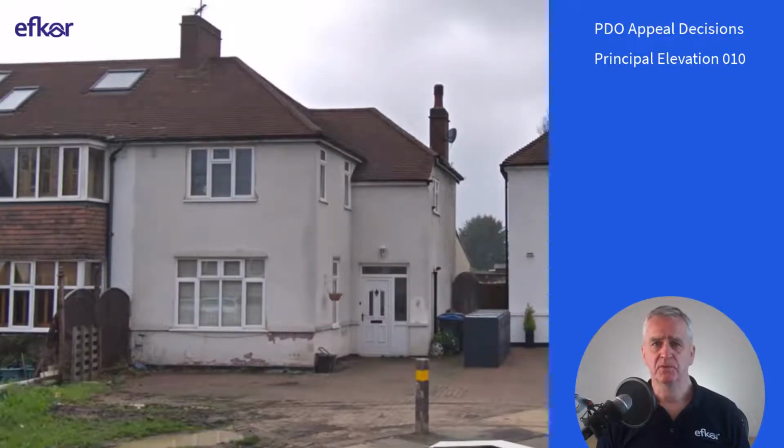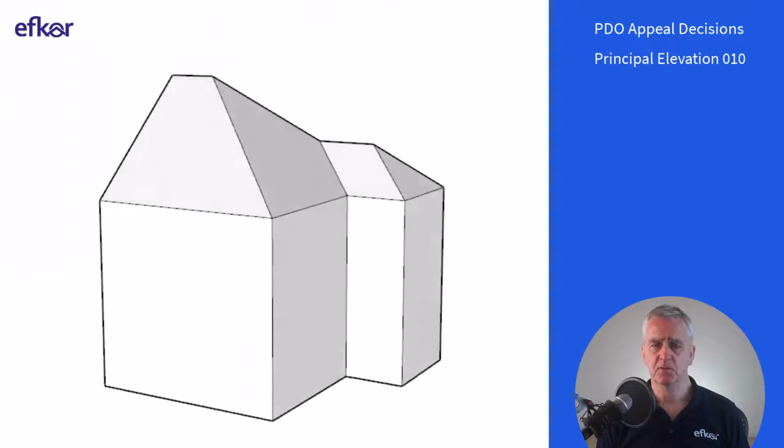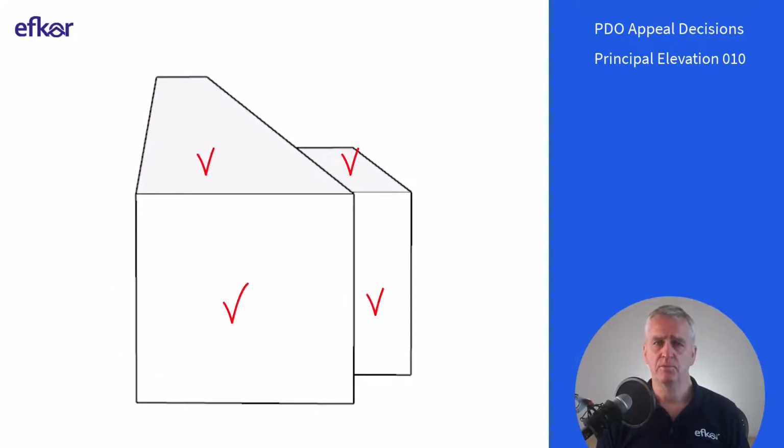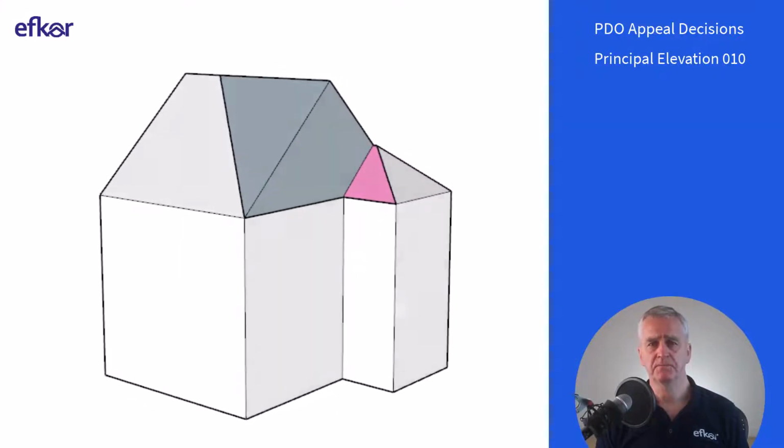On the first one, there's no dispute about the front elevation being the principal elevation. Switching to 3D, the front-facing slopes of the main hipped roof and the secondary hipped roof form part of the principal elevation. This is the slope of interest. This is the proposed hip-to-gable roof conversion.